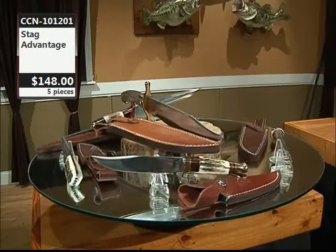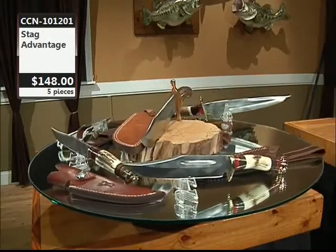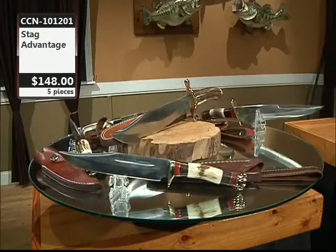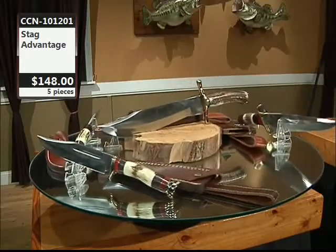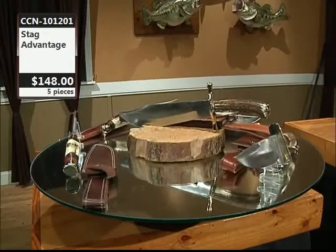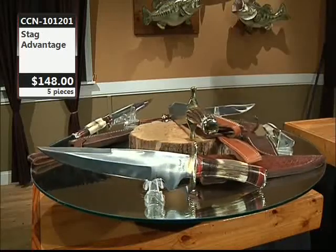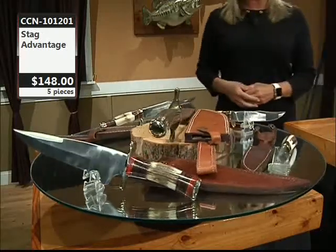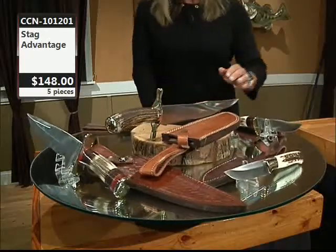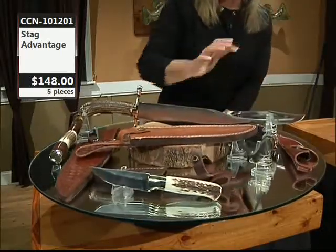Stag Advantage. 5 pieces, it's $148. This Western style stag bowie, I believe this one is 14 inches. Yeah, 14 1/4 on that Western style bowie. Big brass guard and pommel on that. These others are going to also have the stacked leather. There's deer stag stacked leather.